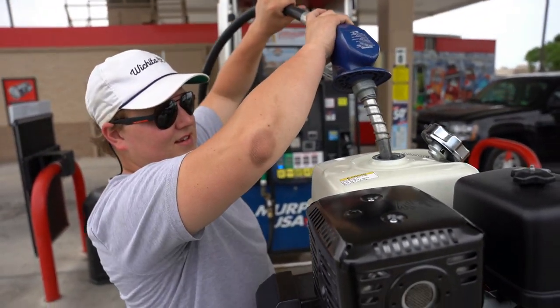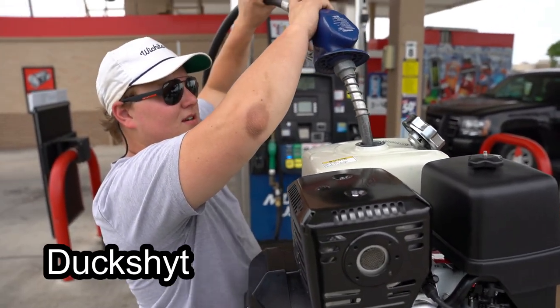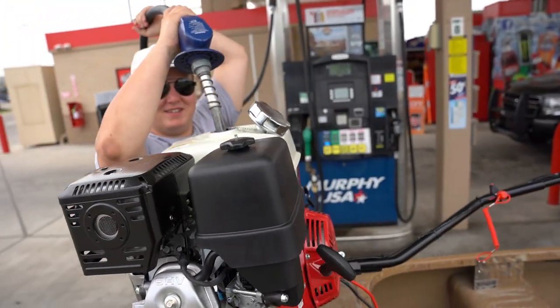Oh, first official fill up for duck poop. Still haven't really came up with the name. No. I still like this one right here. I don't like saying it. Anyways, we're gonna get her filled up and ready to go.